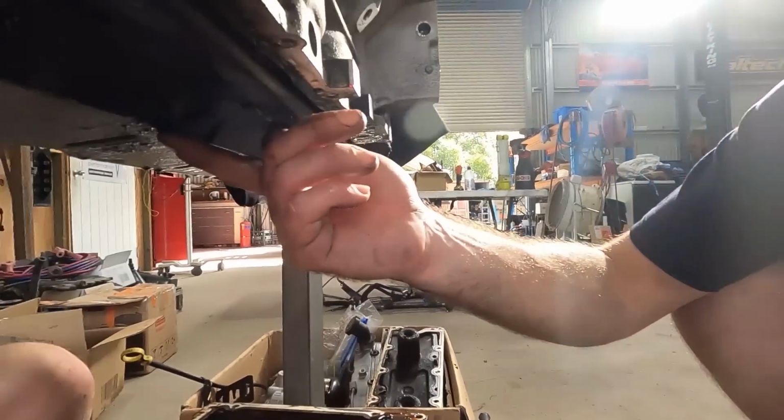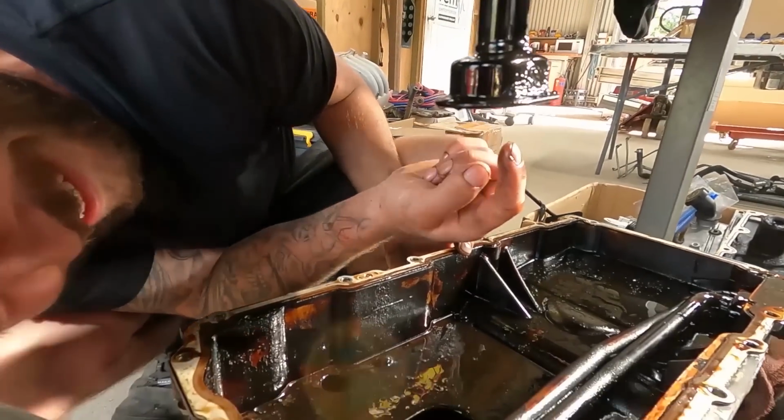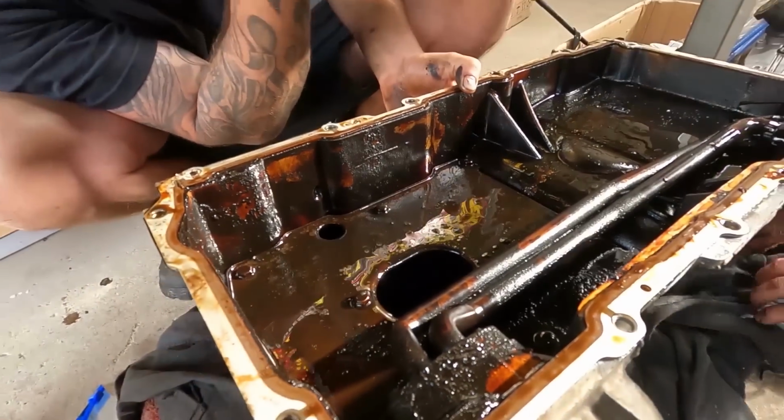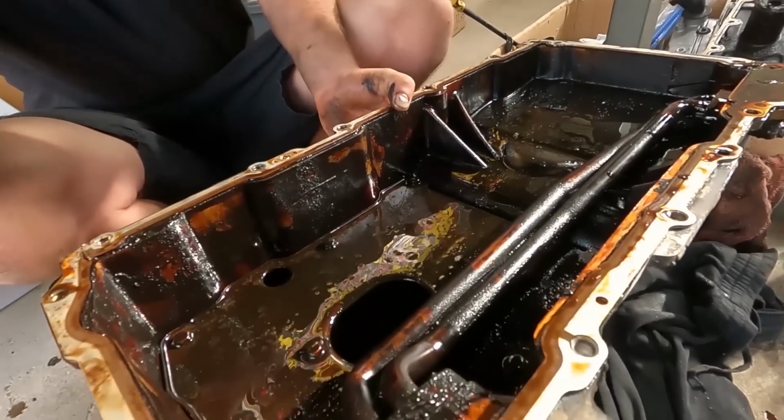Disgusting. Yeah, it's hard coated everywhere. Carbon. You can't see it properly, but the peacock is just shocking. Oh, it's yuck. This is yuck.